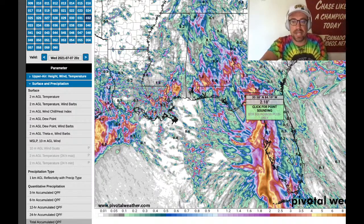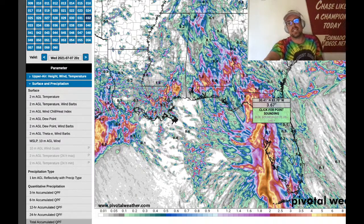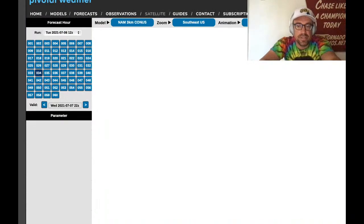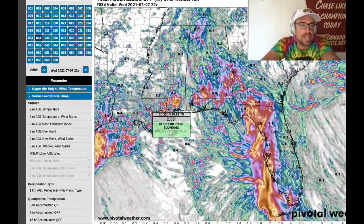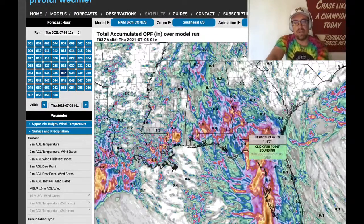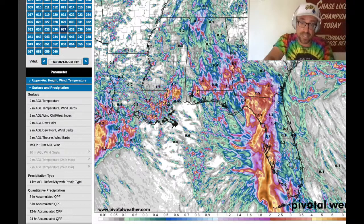Looks like the Big Bend area is going to get hammered by big rainfall, 5 to 6 inches of rain, maybe even greater than that. It is moving though, so we're not going to see those crazy, like in excess of a foot type rainfall totals, but definitely flooding rainfall across the western Florida Peninsula here, and also lifting northeast with time.